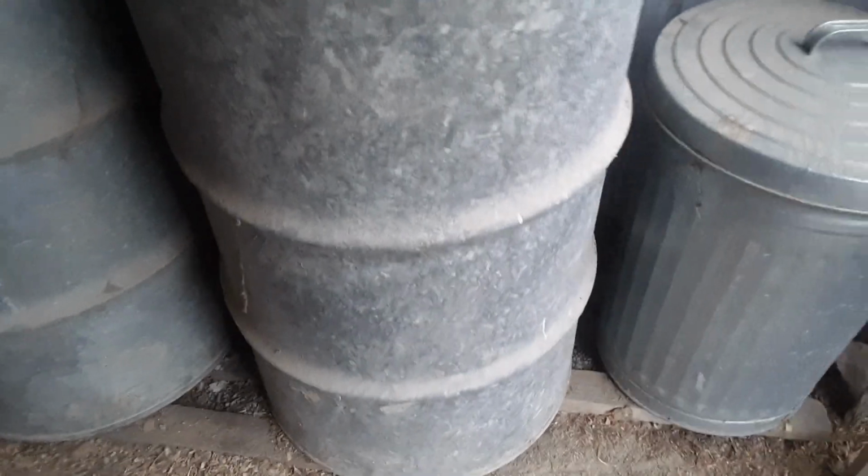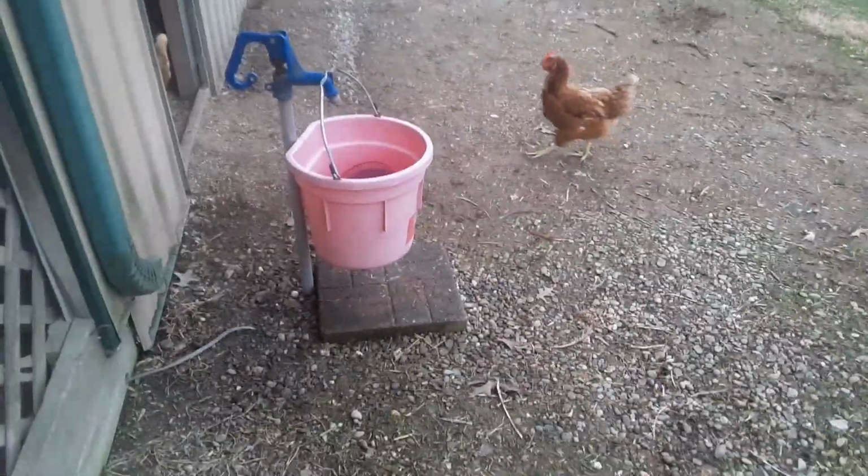So this works for storage for that. They're wanting to come in. We generally don't let them in here, so I'm gonna just move them back out. Move out, girls. And I'm gonna try to put this lattice at least back enough that they're not going in and out of there.